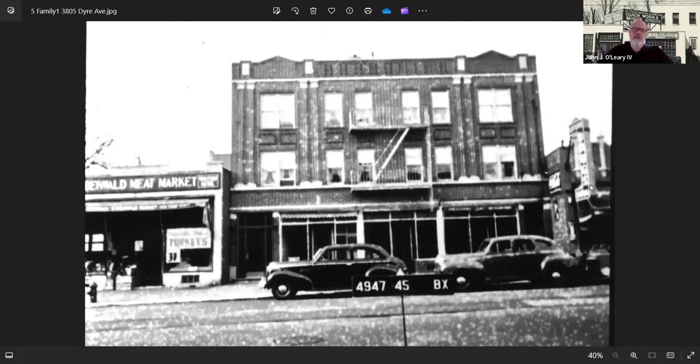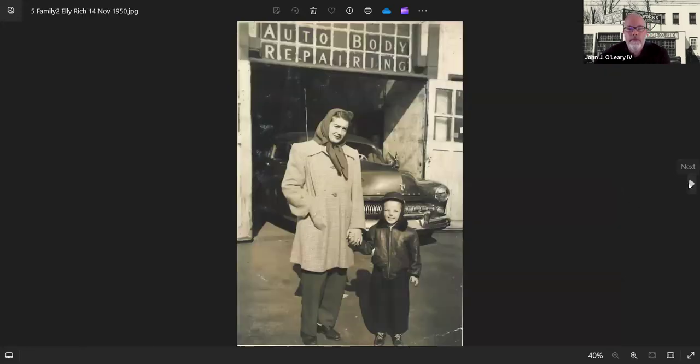As Gus Jr. gets older and starts a family, they move on to Dyer Ave. They lived on the second floor here. This is 3805 Dyer Ave in the Bronx. I believe it was the middle here that they lived in, on the second floor, near the meat market. So my father-in-law and his brother, this is where they grew up, spent most of their time on Dyer Ave before working for their father.